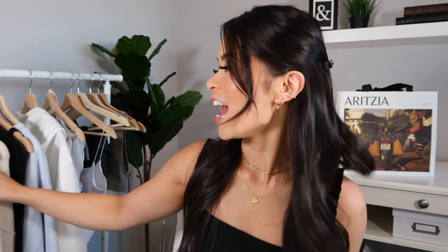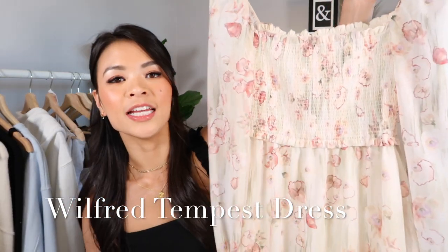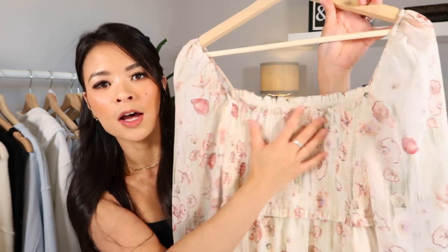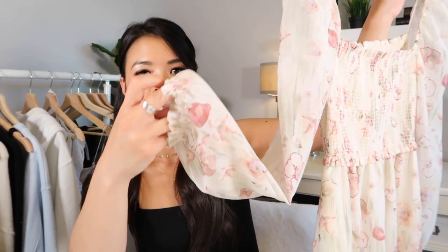The next dress that I have here is this beautiful Tempest dress, is what they call it. They just recently came out with literally a ton of different patterns and colors for this specific style of dress. So as you can see, it's again kind of a short dress. It's got the ribbing elastic material in the bodice area, and the sleeves are very sheer, kind of voluminous, and it cinches in at the wrists. And it's a beautiful pattern.